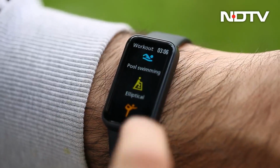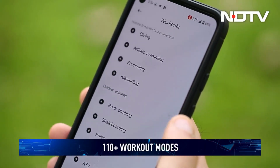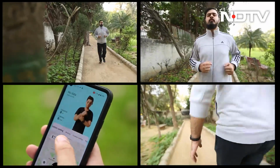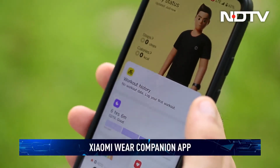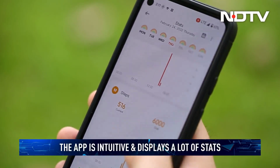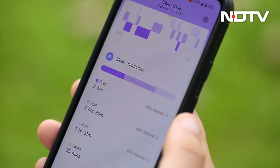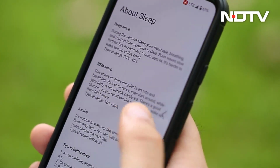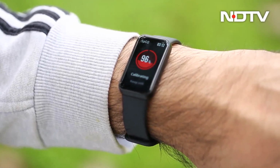Where the Redmi Smart Band Pro shines is the impressive fitness features it offers. The Smart Band has 110-plus workout modes that include 15 professional modes, automatic detection for outdoor running, outdoor walking, and treadmill. You can also access more detailed information through the Xiaomi Wear Companion app, available on both Android and iOS. The app itself is very intuitive and has loads of information regarding your steps, calories burned, workout stats, sleep data, heart rate. You can also get much more detailed stats related to sleep, such as deep sleep, light sleep, REM, and time awake.